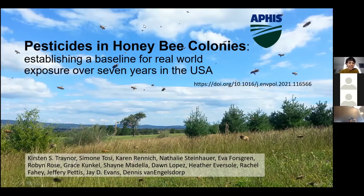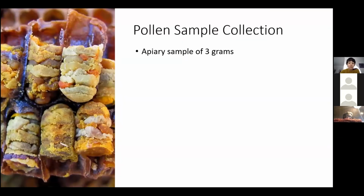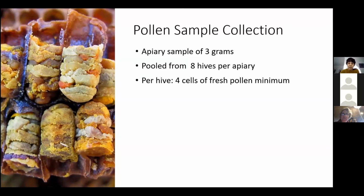All right, so as Dennis already gave an excellent introduction, here's the DOI. If you want to download that paper, as he said, we'll make that available to all of you, as well as these slides. And we looked at establishing a baseline for real world exposure over 7 years in the United States. And so these are apiary-wide samples. It's an apiary sample of 3 grams of pollen. It's pooled from 8 hives per apiary. So this is not per colony. All the data we're talking about is per apiary.